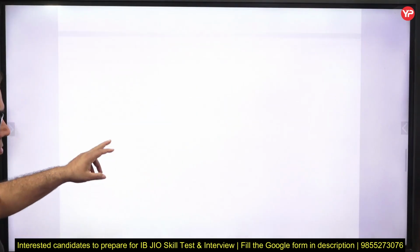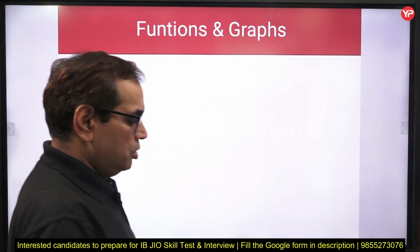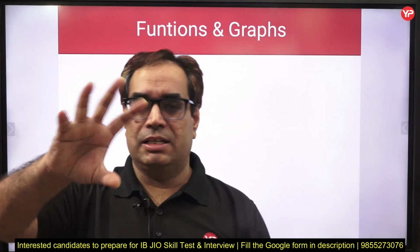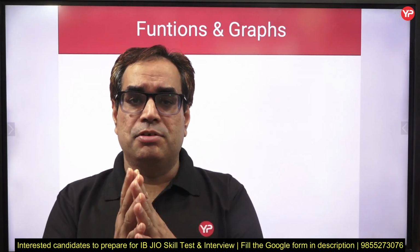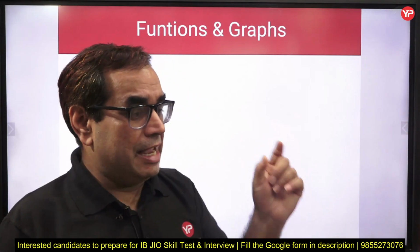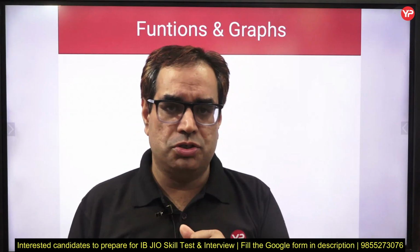Now I have discussed this. Now come to functions and graphs. Graphically we analyze many things. One quantity is varying with another quantity. How is it decreasing or increasing? So graphical knowledge is always required from a mathematician. So you should have knowledge of graphs, because they can show you some graph and ask, what can be the function whose graph this is. So in this manner they can ask you the question.